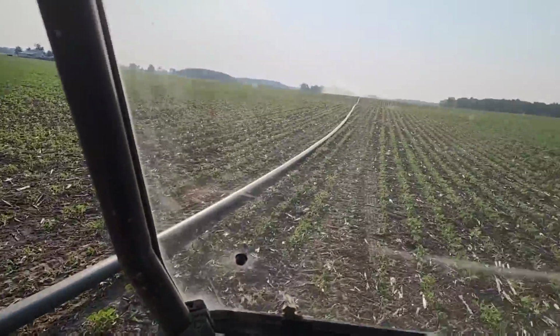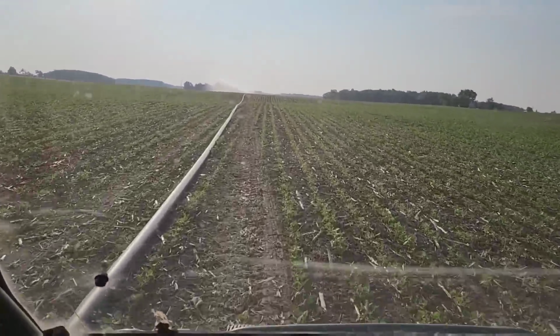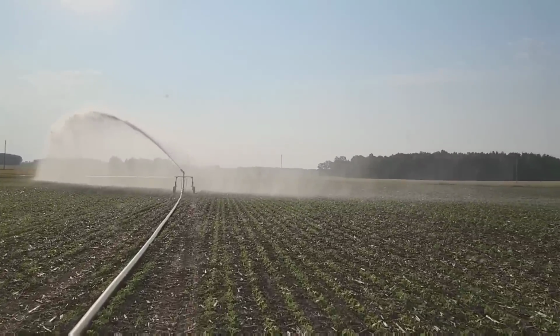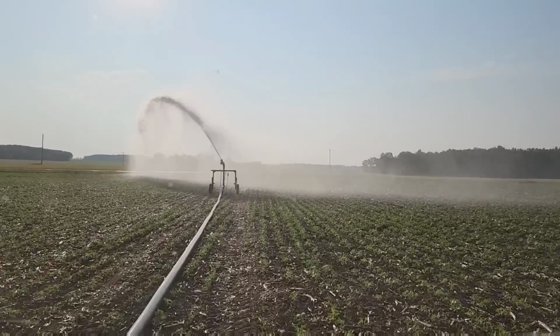Okay, got her started reeling in. This one will be done a little after 6 tonight, so we'll find something else to do for the day. Yeah, the wind is definitely going to blow our pattern around today. There's not much we can do about that, so it is what it is.